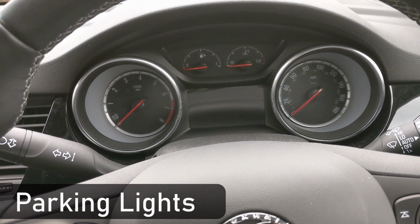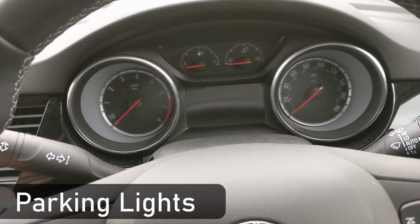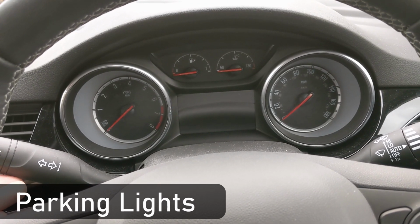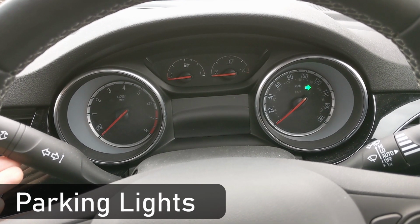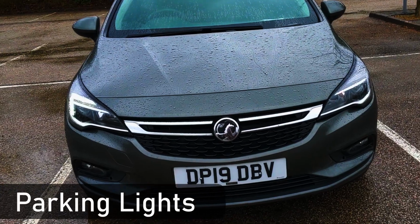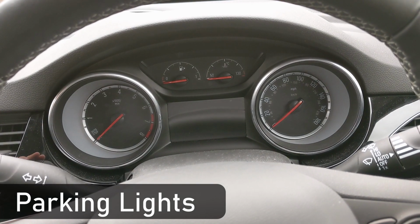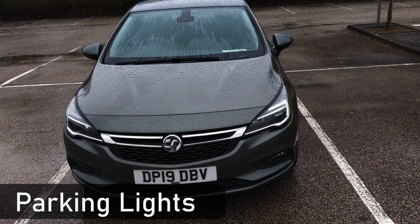For parking lights, take the key out of the ignition and move the indicator stalk in the direction of which side you want the parking light to be on. So if you want the right hand side, indicate right, and you'll see that the indicator light stays on and the parking light will be on outside the car. To do the left hand side, switch the indicator stalk to the left.